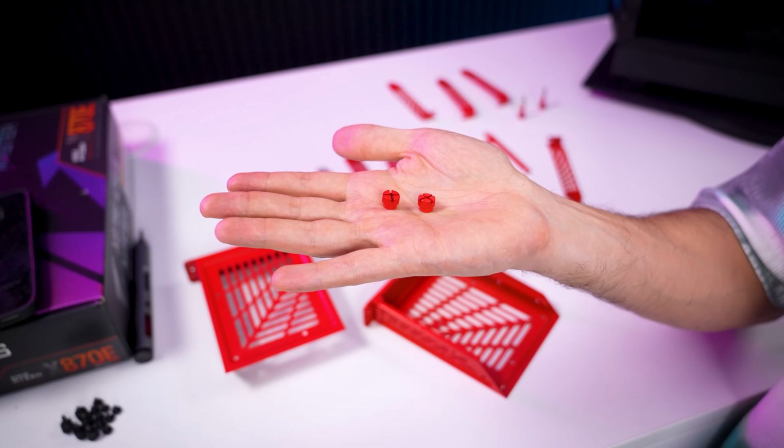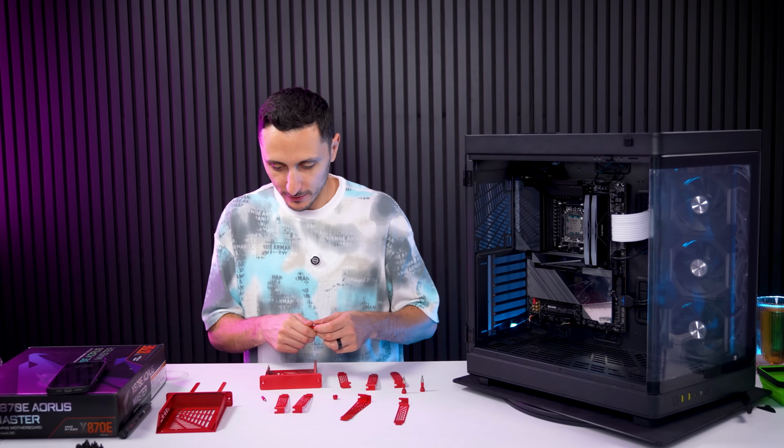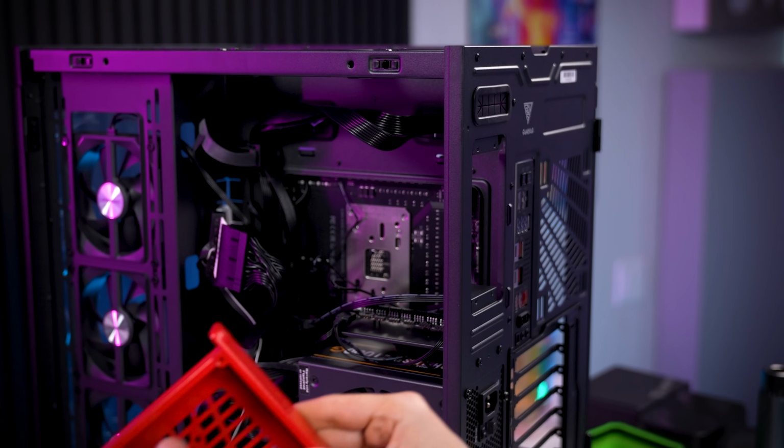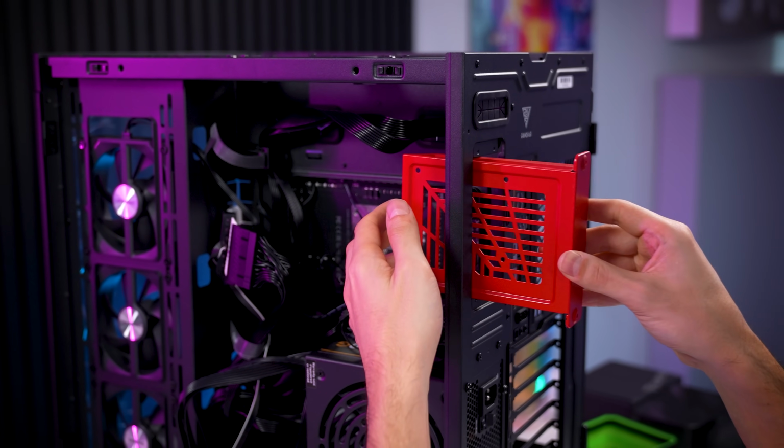Oh, I could almost shed a tear right now. Yeah, even the thumb screws came out good. Oh, that's beautiful. That is beautiful. I can't wait to put this inside and see what it looks like. Well, let's actually start with the hard drive cages, if I remember how to put them back.